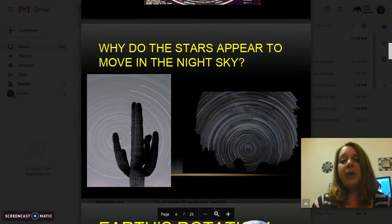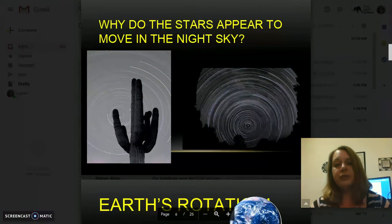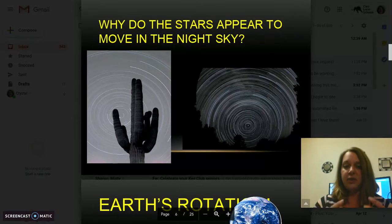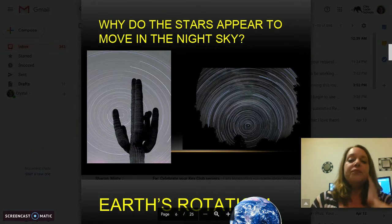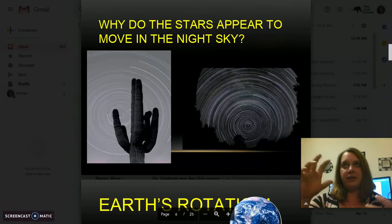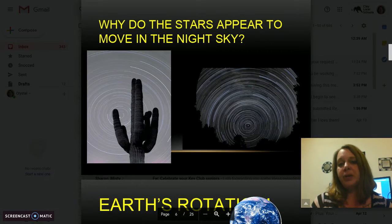All right, so you may have noticed that stars appear to be moving in the sky, and some really cool photographers, people that are interested in astronomy, which is the study of the sky and stars, have used time-lapse photography. Basically what that means is that there are pictures taken at different intervals. These are probably pictures that were taken in the course of a year. And you can see that the stars move.